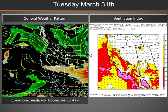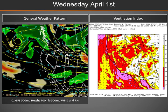That system exits the region by later on Tuesday, so we will see some drying conditions start late in the day on Tuesday and some gradually warming temperatures as we have this ridge of high pressure off the west coast that will move across the region. Ventilation index will remain high most of the day on Tuesday as the system exits with those breezy west to northwest winds behind the system.